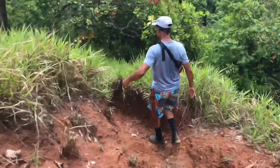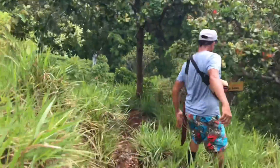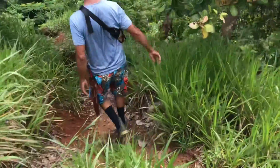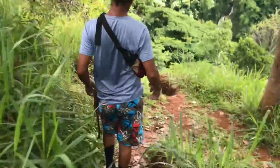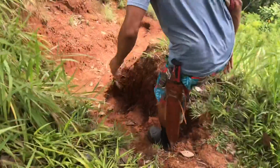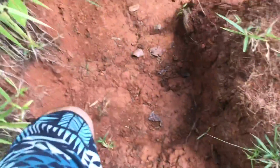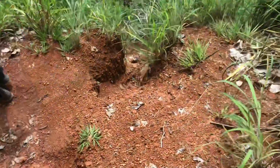Culebra. That means snakes. And that means dead snakes if they get in our way. That machete tap. Somewhat carved out steps. Rainy season does some damage like that.